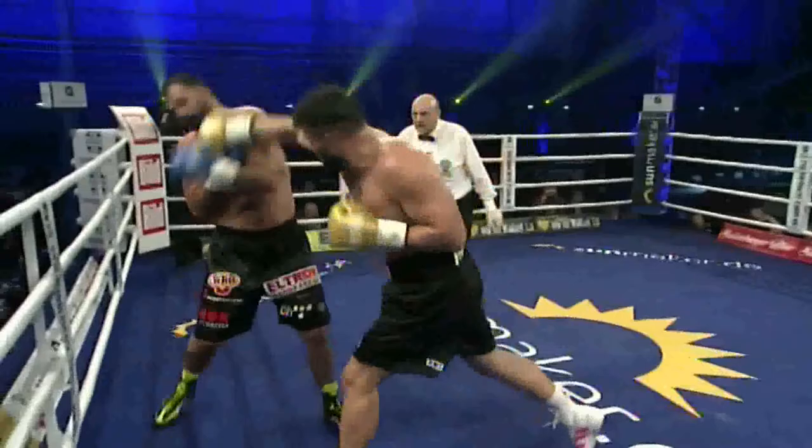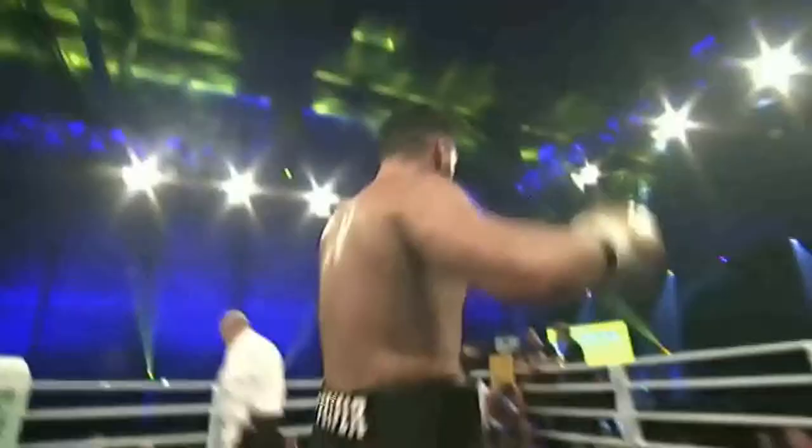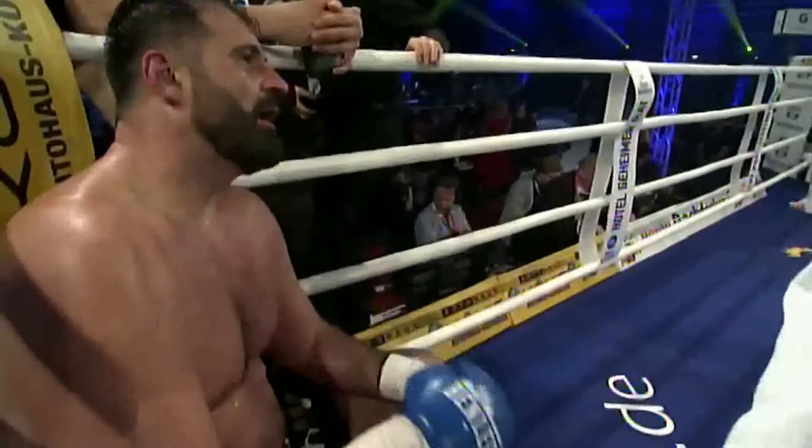Let's just have a glimpse of some of the action towards the end of that round. And this is what really discouraged him from taking the fight any further. That's the Pfeiffer corner. I think they've just been told that the fight is over. The referee waves it off and he gets the win. But I tell you what, he'll have learned something from this. He was caught plenty of times there by Adnan Redzovic, more times than he should have been really.